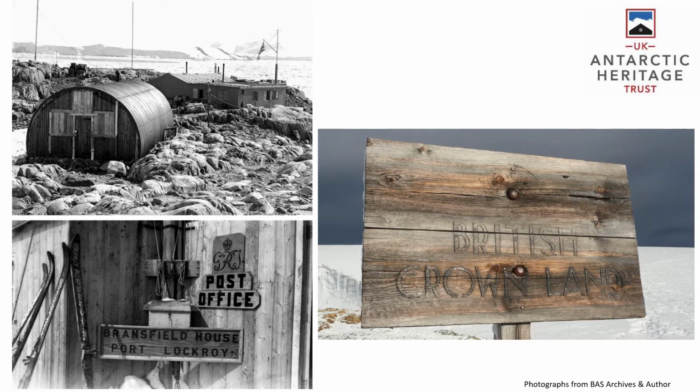Each of the bases were literally flying the flag for Britain. Each base had a flagpole and they all flew the Union flag whilst they were occupied. In addition to this, they also placed wooden boards with the British Crown painted on them in prominent positions, again countering the claims of Argentina and Chile, who painted their flags on numerous structures in the area.